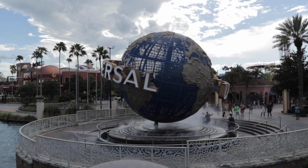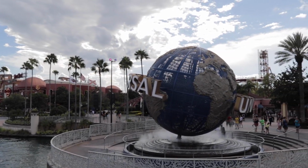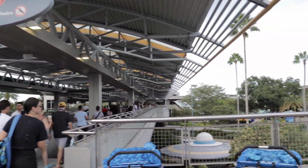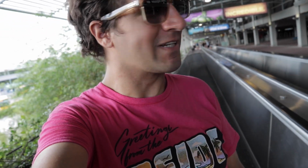It was a pretty quick trip to Islands of Adventure and Universal Studios, but ultimately I got to do exactly what I wanted to do, and I've been wanting to do for quite a little while, so I'm happy. Okay, I'm heading back to the garage. Of course, I parked all the way at the very end of the garage, all the way over there. Gotta get my exercise, I guess. Okay, so I pretty much made it back to my car. I don't know why I took the moving walkway, because it was not moving.